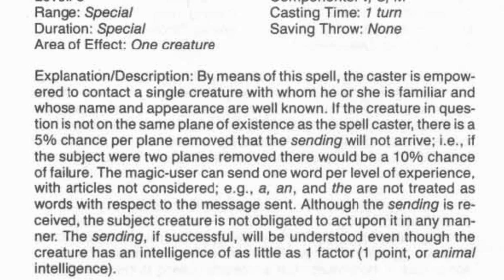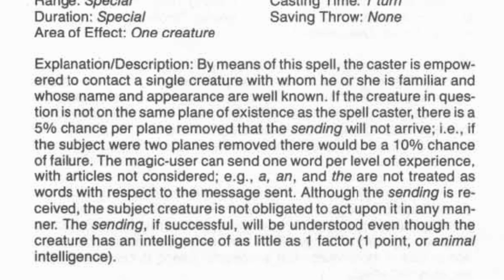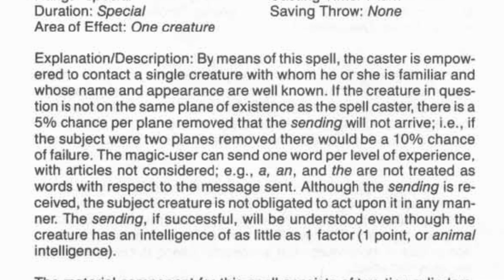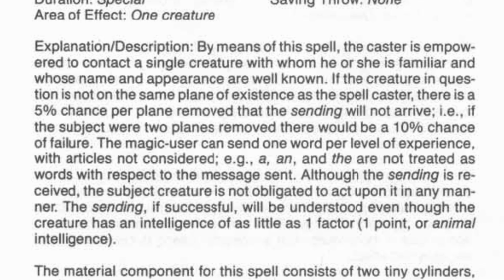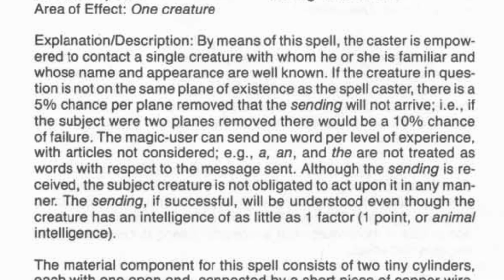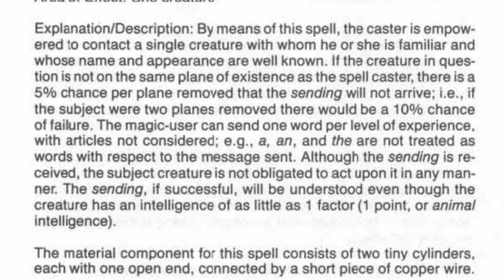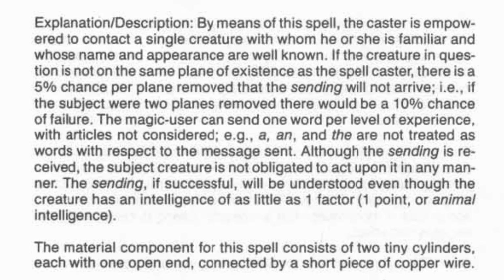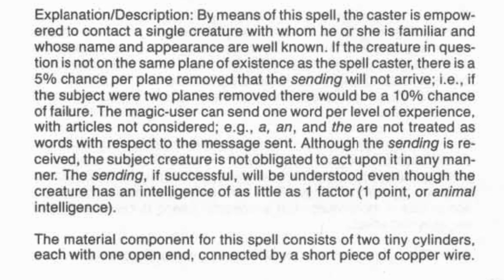The magic user can send 1 word per level of experience with articles not considered, e.g., a and the are not treated as words with respect to the message sent. Although the sending is received, the subject creature is not obligated to act upon it in any manner. The sending, if successful, will be understood even though the creature has an intelligence of as little as 1 point, or animal intelligence. The material component for this spell consists of 2 tiny cylinders, each with one open end connected by a short piece of copper wire. An interesting spell.